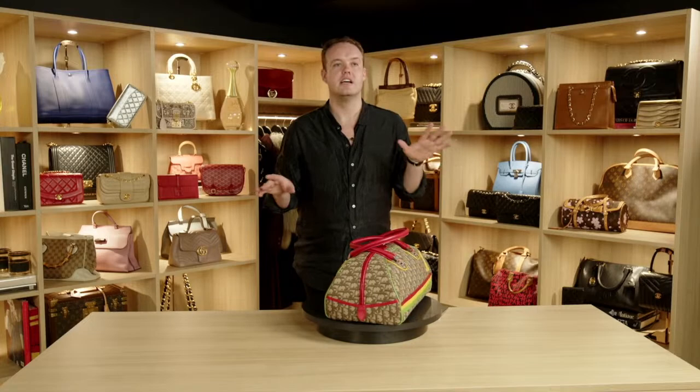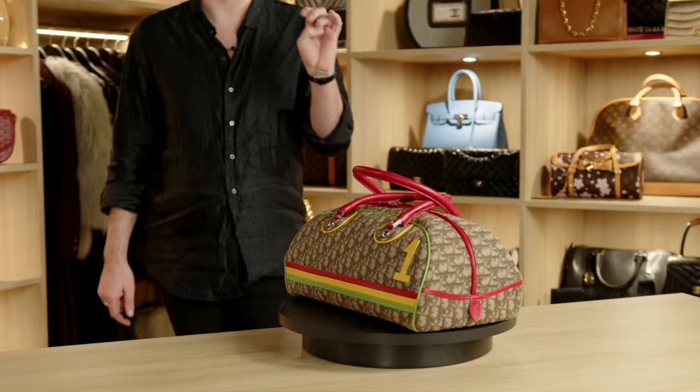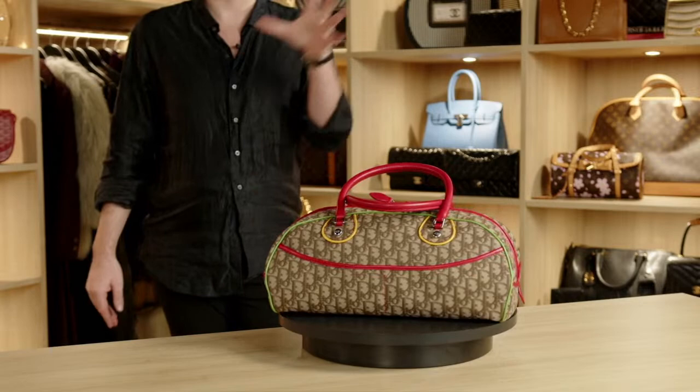This is the Christian Dior Rasta Durissimo canvas bowler bag with beautiful silver hardware all the way around. We love a bowler bag moment. Green, red, and yellow, which is the Rastafarian colors. Rasta is a religion that was founded in Jamaica. Bob Marley was a huge part of it. And John Galliano took that inspiration and put it into these beautiful bags. So this is just the bowler piece.